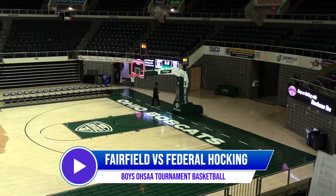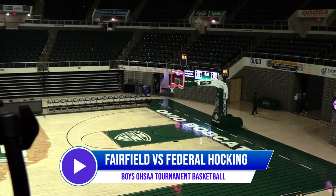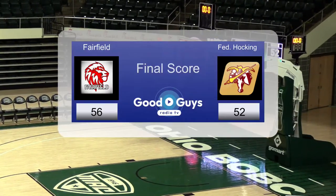At the University of Rio Grande Convocation Center, the Northwest Green Devils will take on Minford for a district championship, Division III Southeast District. And then tomorrow night, the ladies from North Adams, the Lady Green Devils, will take on the Portsmouth Lady Trojans from Logan High School for a trip to the Final Four. The winner moves on to the University of Dayton for the Final Four. What a night that will be. Make sure you tune in for that. We'll take another break. We'll be back.